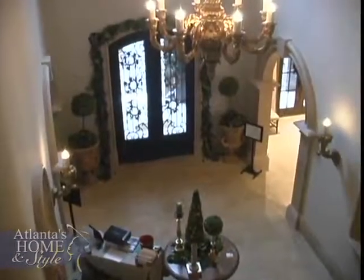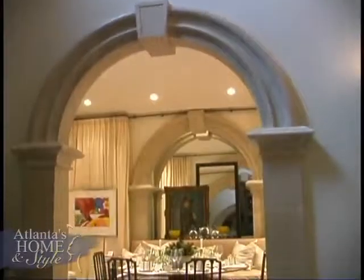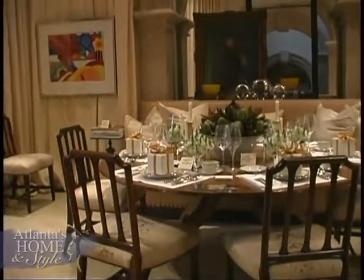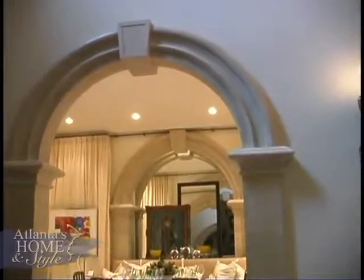As soon as you enter, you notice this dramatic and stunning dining room. "In this house, I used a lot of the French limestone arches. Very elegant, very rich in feel in there, but it's almost like a showroom."